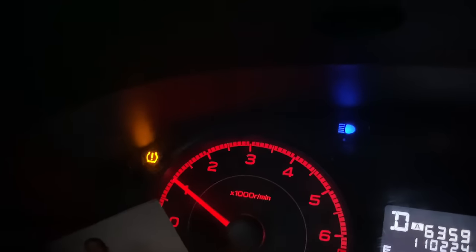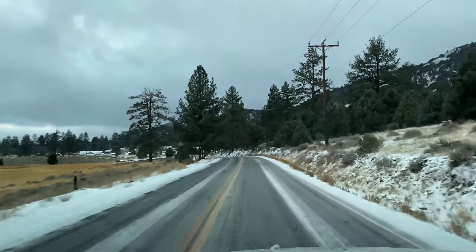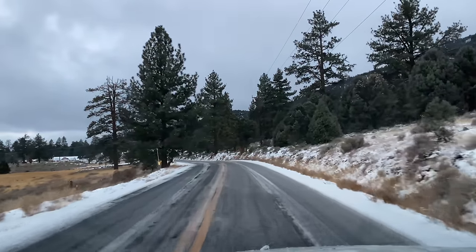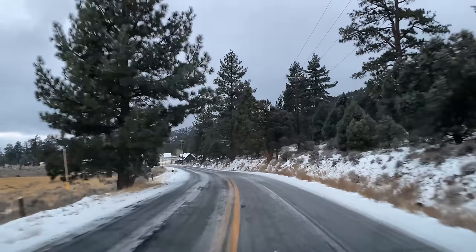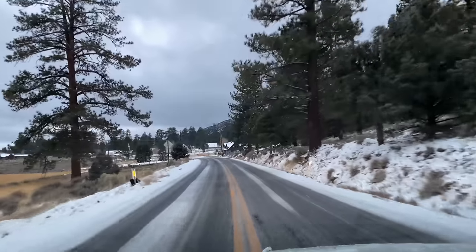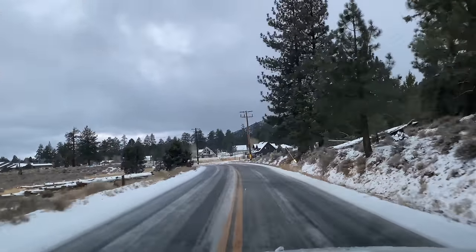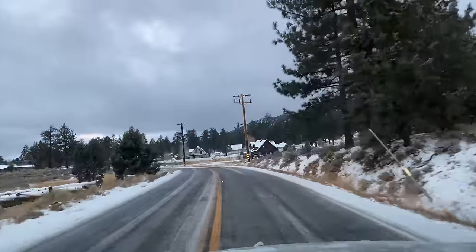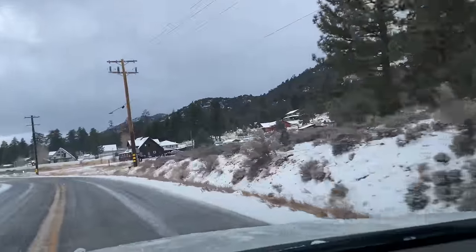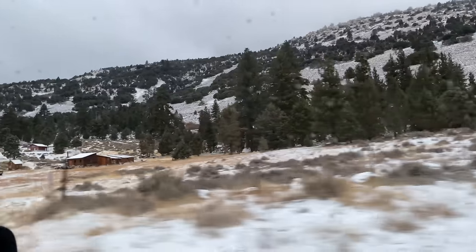Would you look at that? Oh, would you look at that? We got some tire issues. That's really weird because it was doing that for a little bit with my other tires. I think sometimes when it gets really cold, it just kind of messes up the reading. Well, we're going to keep going.